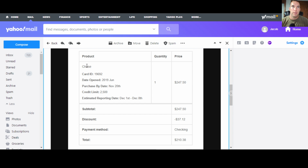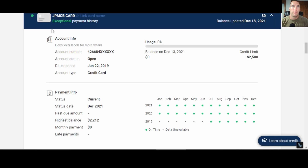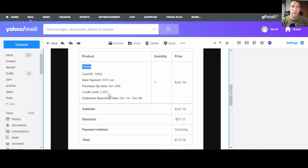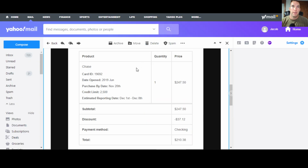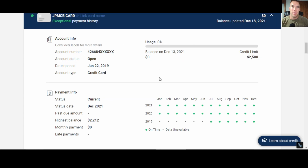So yeah, there we go, Chase. So the Chase card shows up, JP Morgan Chase Bank card right here, $2,500 limit, which is exactly what it was showing right here, $2,500 limit on the card. Open June 2019. So same thing, date open June 2019. So it all matches up, okay? Everything matches up. The highest balance this person's ever carried is a little over $2,200.